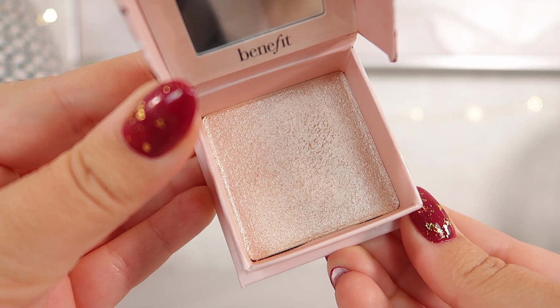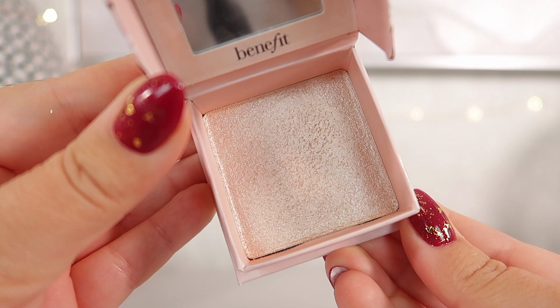So this is Cookie. It is extremely metallic, you guys. So it's one that you can keep more subtle or you can build the crap out of and look like you are shining from space. I'll show you the swatch here as well, but very, very pigmented, tons of beautiful shimmer and gleam with this. It sort of melts into the skin beautifully and gives you that gorgeous shine.